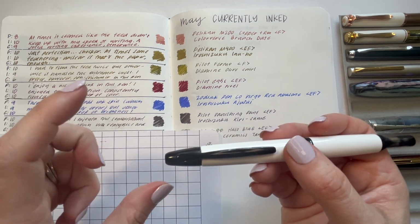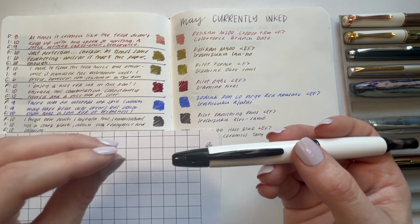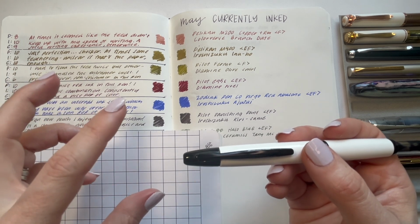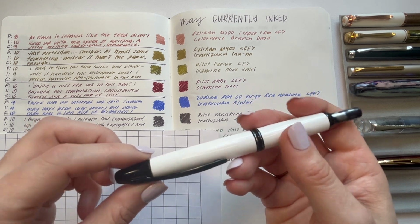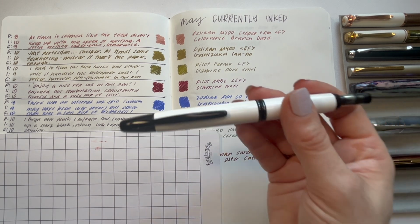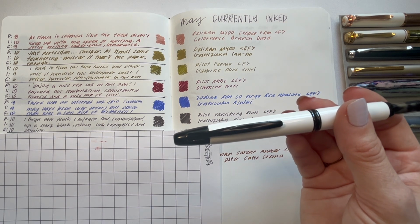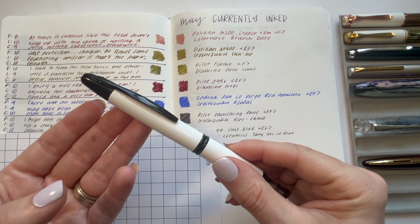The Kirisami is just a grayish black. It's a dark gray, and it's not as stark and shocking as a deep, deep black, but at first glance it is dark enough to pass as a black. So I really, really, really loved that ink. I have not used it for a really long time. So I gave the pen a 10, the ink a 10, and the combination a 10.